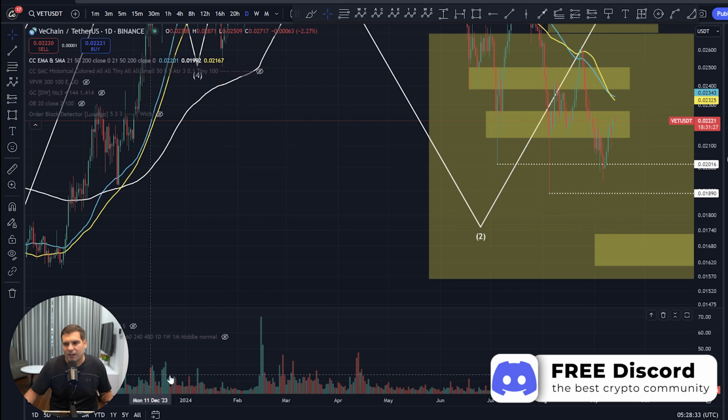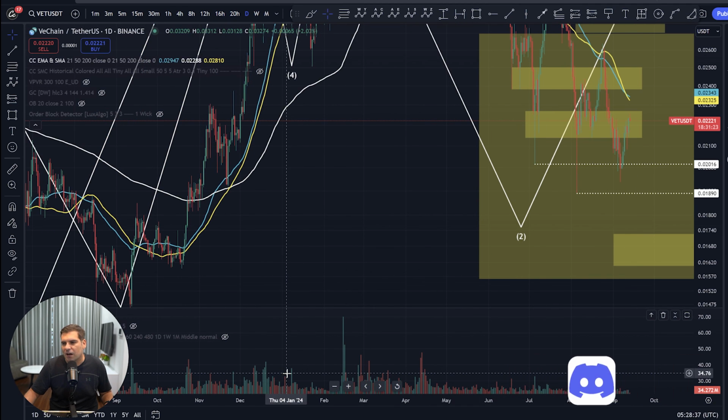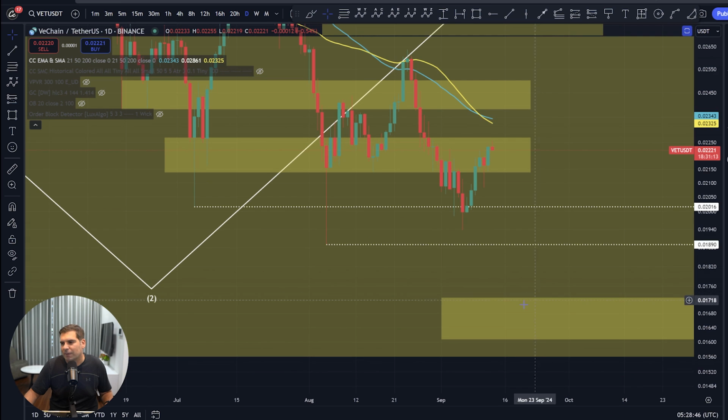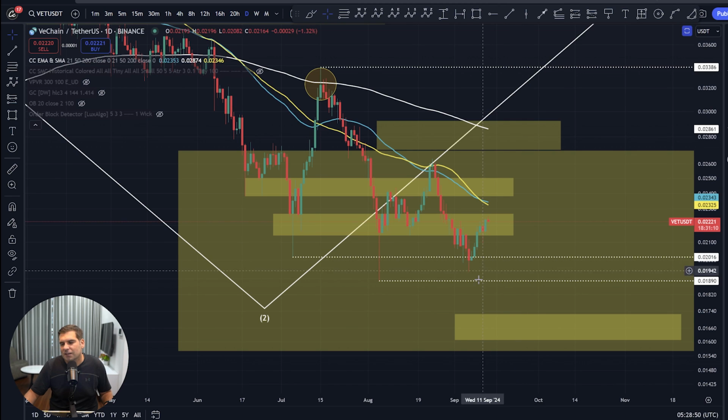There doesn't seem to be a lot of trading activity on the buying or the selling. You can really see that across the months here. As we were in early 2024, we saw higher volumes than we are seeing right now. So the market just isn't very active when it comes to Vechain's VET token, and that's also going to be problematic for the price.